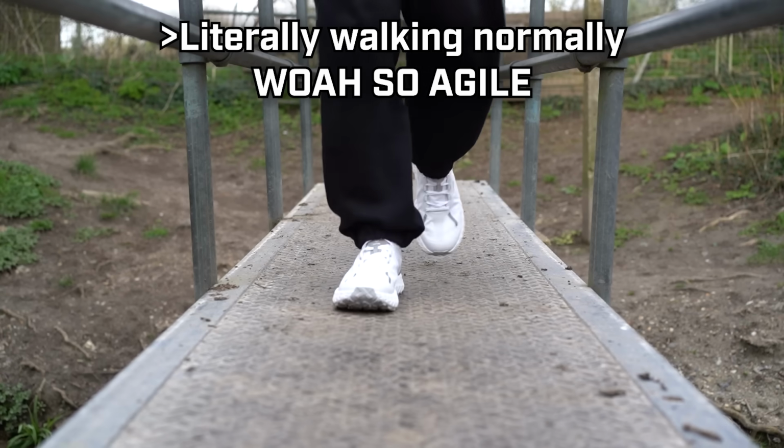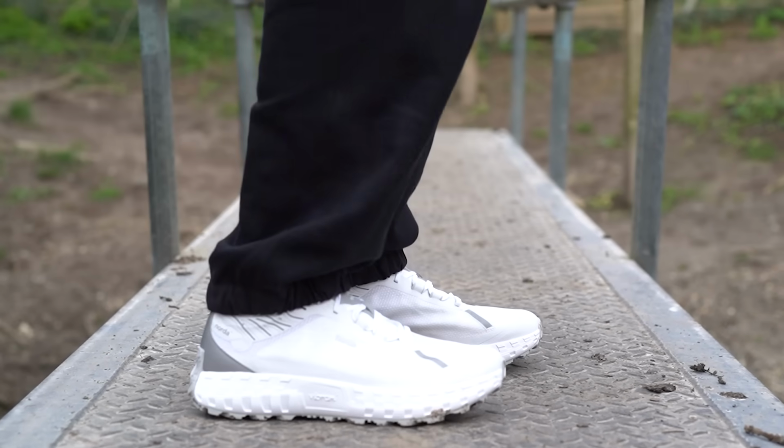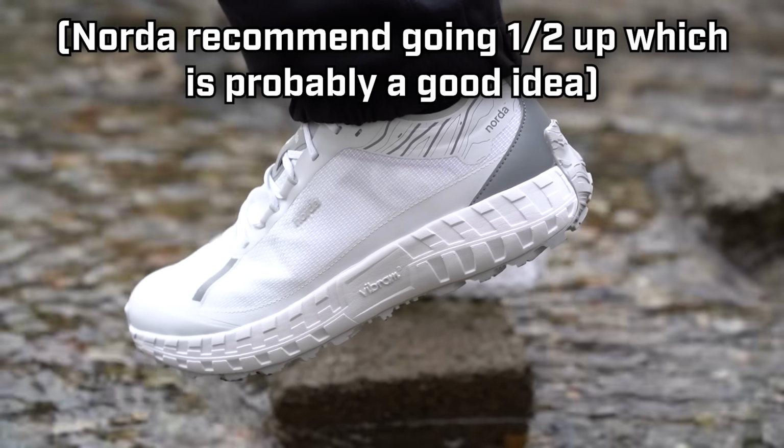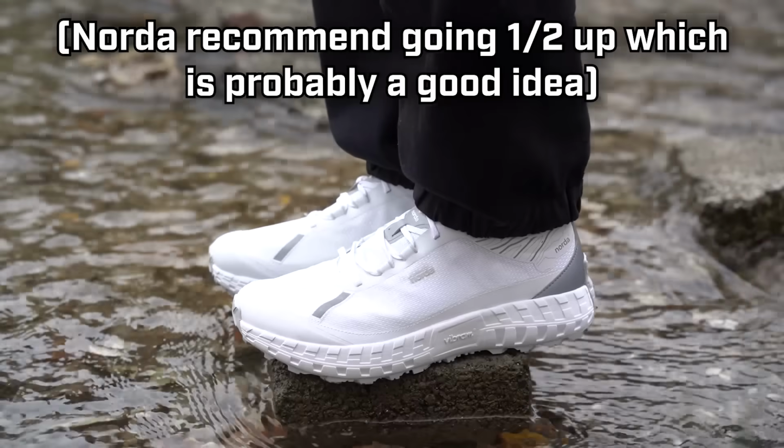and I found my true to size of UK 11 giving a slightly snug but comfortable fit. I wouldn't mind a touch more width, but I found them a tiny bit wider than many Nike shoes, for example. Although they don't look super attention-grabbing up close, I still think they look decent.